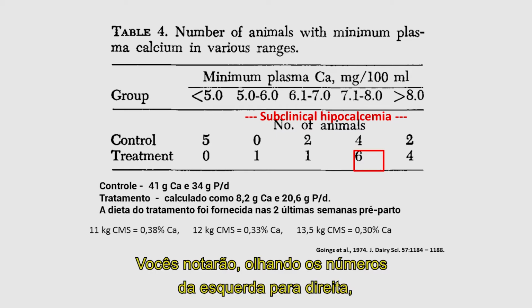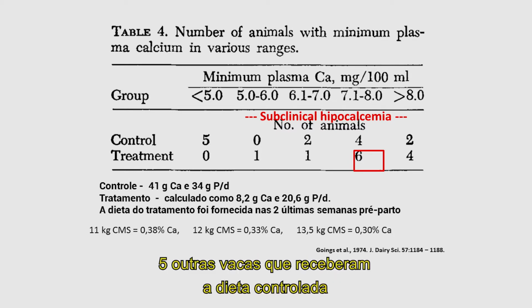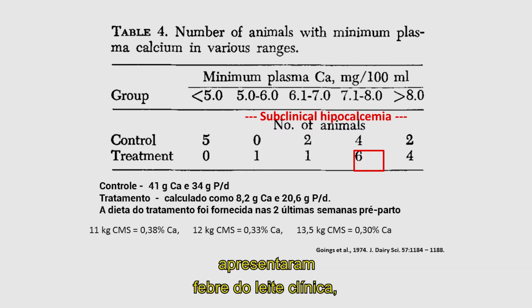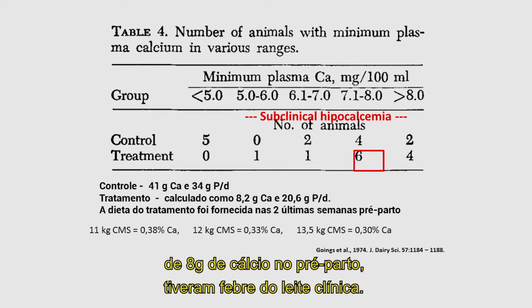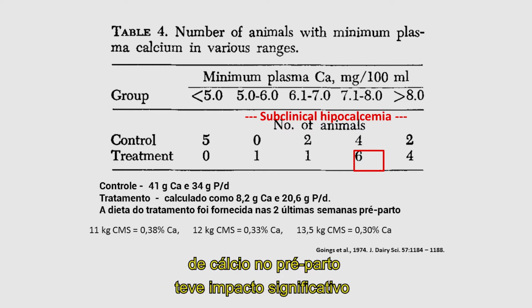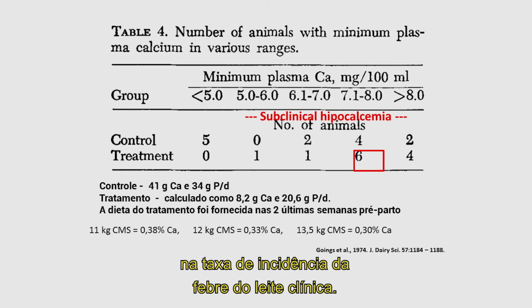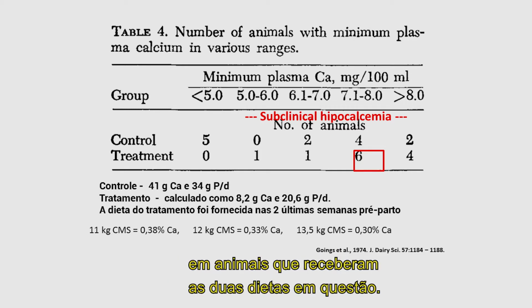What you will notice, if you look at the numbers going from left to right, is that 5 of the cows that were fed the control diet had clinical milk fever, while none of the animals fed the treatment diet of 8 grams of calcium prepartum had clinical milk fever. So the strategy of feeding lower levels of prepartum calcium had a significant effect on the incident rate of clinical milk fever.